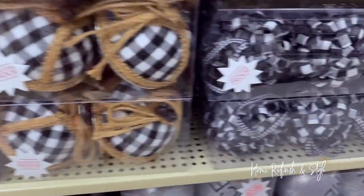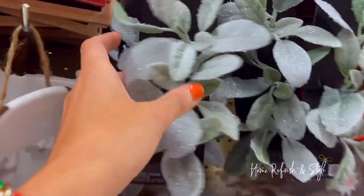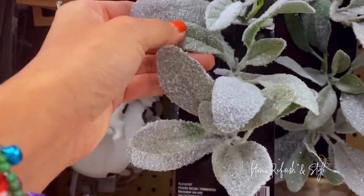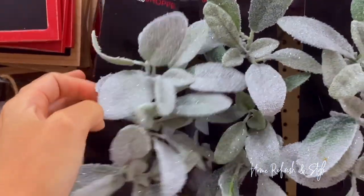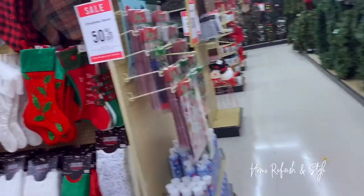We've got the buffalo plaid. You know I'm a fan of those. And we also have over here, oh, the frosted. It is my year for frosted. Anything that's frosted is grabbing my attention this year. I really, really like that. Love the frosted snowy look. And I think over here, well, yes, they were the stockings.